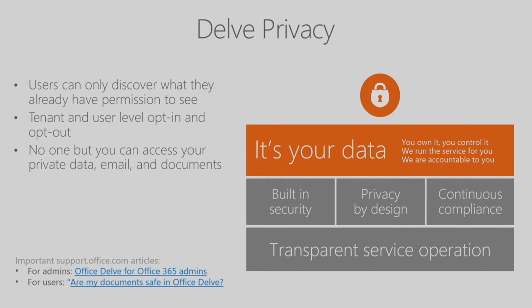Another one is that, almost a year ago, we added an admin control so an admin can mark certain team sites, document folders and documents as hidden from Delve, meaning I can still search for it if I know what I'm looking for, but it will be taken off the discovery experience, so the system will not proactively bring it up in the flow. Those are some of the things we're doing to give admins additional control, as well as users additional user-level opt-out and opt-in settings. We have seen quite a bit of progress over the last 2 years on that.